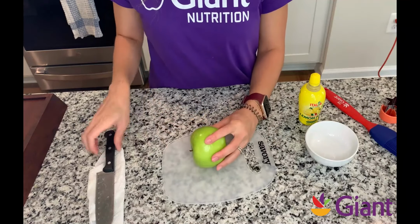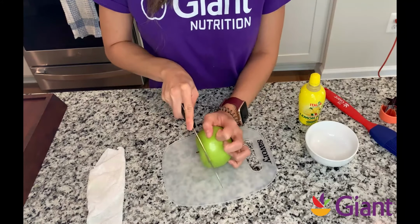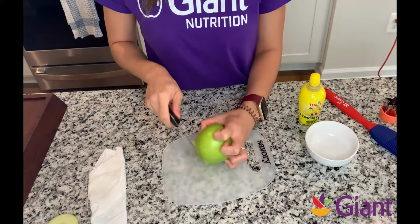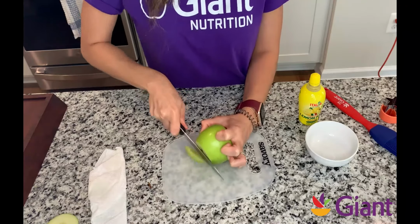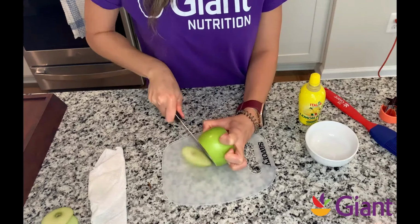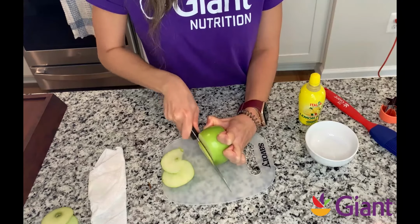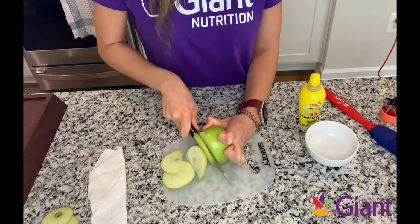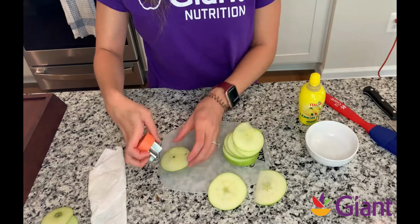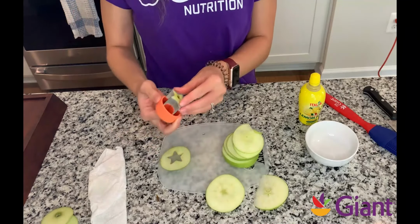First, slice the top and bottom of the apple. Then, slice the apple into half-inch circles. You can use a biscuit cutter or a small melon baller to cut a hole in the center of each slice to make it look like a donut.